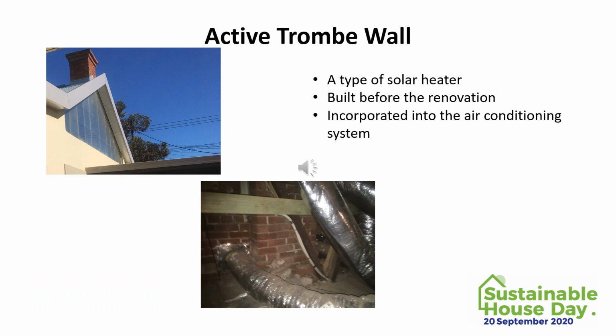Another interesting aspect of the design is that I have previously built what I call an active Trombe wall, basically a solar air heater. I've integrated this into the air conditioning design to minimise heating energy use.